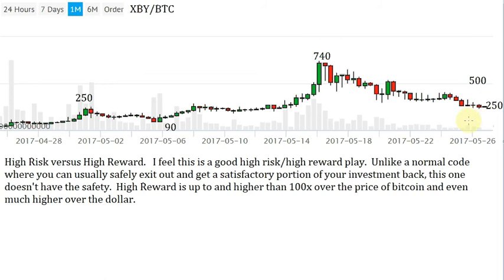So we're looking at a chart spanning the last month. We're using YoBit's chart. Unfortunately, because this code is so under the radar in its early stages, I can't give you a logarithmic chart, but we do have some data to work with. We can see it managed to go up to 250, pulled back down to 90, losing about 2/3. It has now risen up to 750. It was 750, I think, on the C/CEX site, and on this YoBit site 740, and then back down to right now around 250, losing about 2/3 of its value.